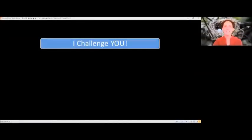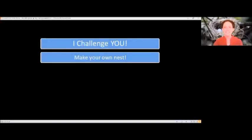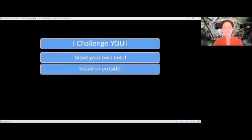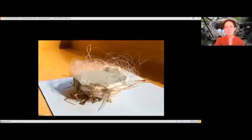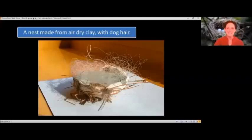So now I challenge you to build your own nest. And you can build it indoors or outdoors, and you can build it for a bird with what they need or for you and what you want. So here are some examples. This is a nest I built out of some air dry clay and some natural materials, including dog hair in the middle.